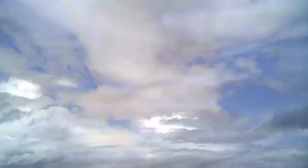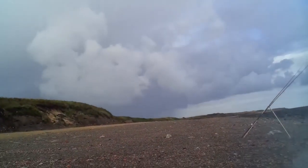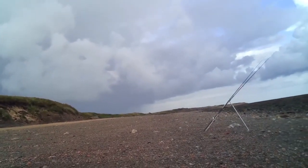So I've had about a half-hour spell of dryness, and then I looked off to the side. I don't know if you can see that in the distance there, ladies and gentlefish, but we're going to get wet again. This is literally going to be a video with no fish.